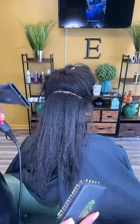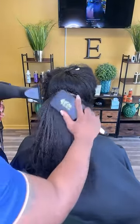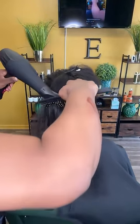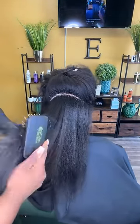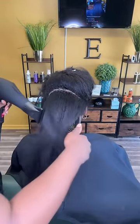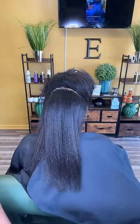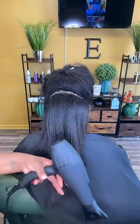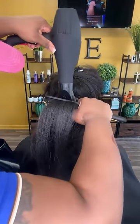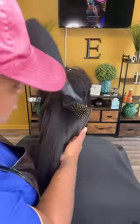So I'm going to use my Platinum Turbo Blow Dryer to blow her out. Okay. Yeah, I'll get you out waiting for it. So I'm just blowing her roots out. Make it really easy for me when I'm going to curl her, that we don't have to do all that.